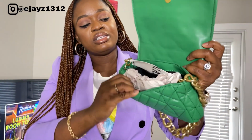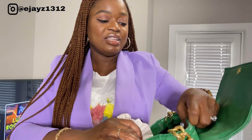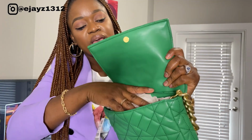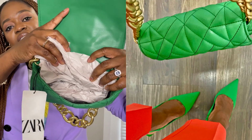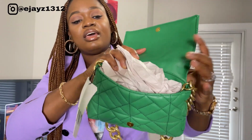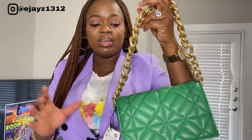It just has a flap here where you open up. It still has the cushions inside, and you just go ahead and tap. It has a space inside. Hold on, this is what the space looks like inside. It's a pretty decent sized bag in my opinion. Very decent size.